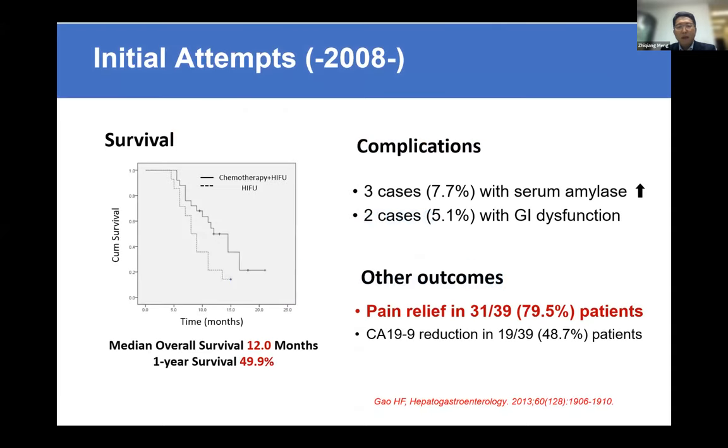We finished the follow-up and went back to look at the data, and it looked like a very successful and very good outcome, because the median survival time of these 39 cases was almost 1 year, and the complications were very minor. The key point is the very immediate result: pain relief. In these 39 cases, almost 80% had successful pain relief.